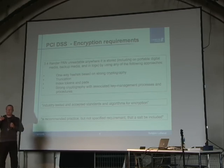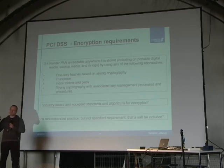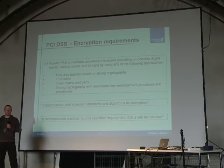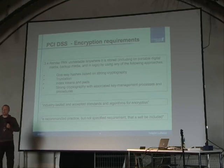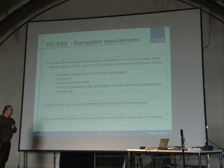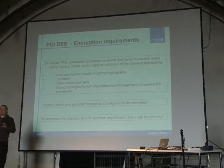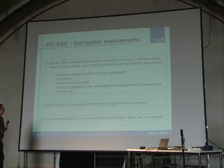So 3.4 specifies what constitutes strong cryptography. 3.5 and 3.6 address key management and key management procedures. So what is then strong cryptography? I mean, it's a very, very broad subject, so to speak.